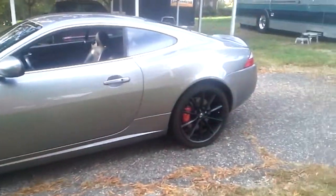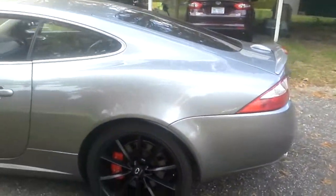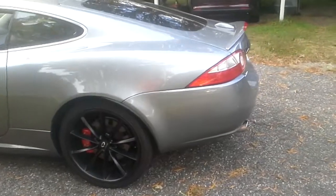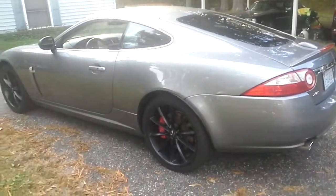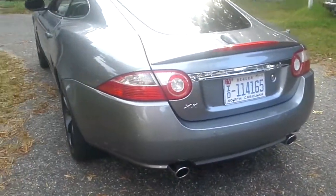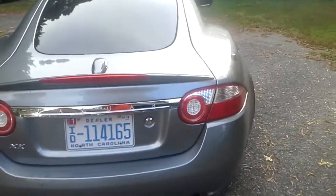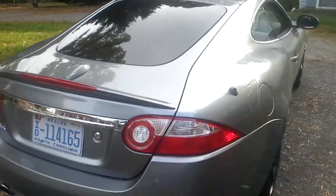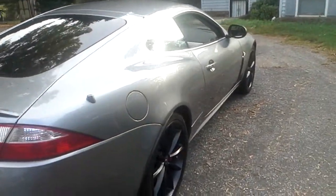And go around the car here and let you see how straight and clean it is. It's a beautiful dark gray, kind of a rare color. I've seen a lot of silver, and I've seen a lot of these in black, but I haven't seen too many in this color. A little bit of glare from the sun, but we'll do the best we can here. Got some interior pictures and some other pictures on the website. Check them out.